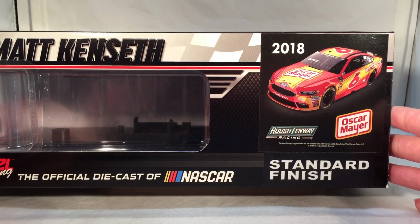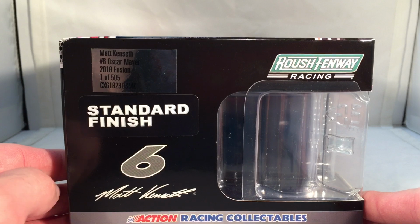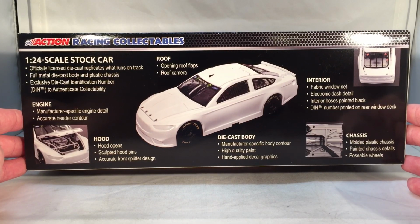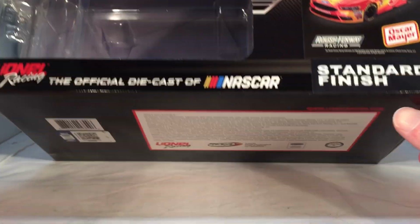Got the render of the car right there, standard finish. Made a total of 505 of these things. Standard finish, Matt Kenseth, Roush Fenway Racing, number 6. Got the features of the Diecast body on the back of the box. 2018 Action Racing Collectibles, and you of course have your copyright and such on the bottom of the box.